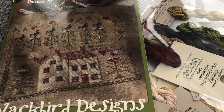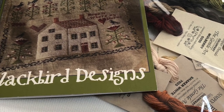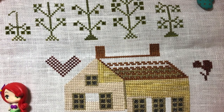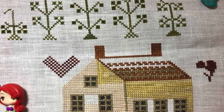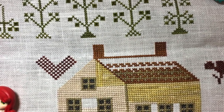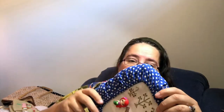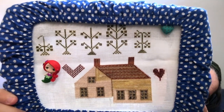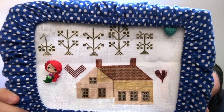Then I worked on Where My Heart Blooms. We had to do something to do with a house, a human house. And so I worked on that. And we also, for Magical Stitches, had to do a piece we thought would be a prize-winning piece. So previously it looked like this, and then this is where we're up to now. So you can see I've got a lot more of the house done.